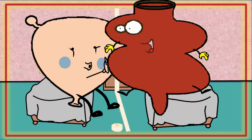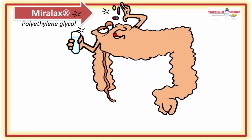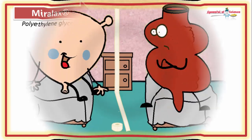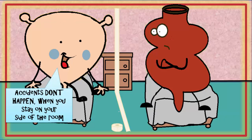The research team treated their bedwetters with a course of laxative therapy. Now, the protocol they used involved polyethylene glycol. The trade name of the product that they used is Miralax. This drug causes more water to be retained by the gut, making the stool soft and squishy. And soft, squishy stools are able to slide out of the rectum more easily, leaving it completely empty. The empty rectum automatically increases the bladder's capacity, increasing the odds of making it through the night without an accident.